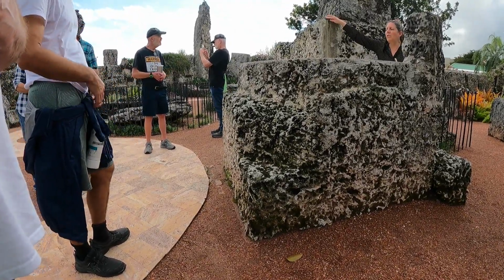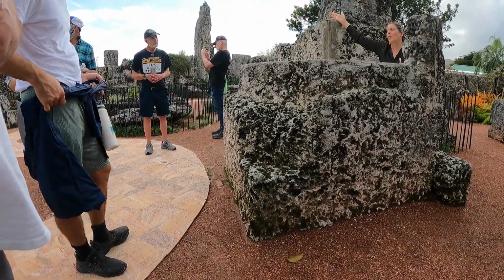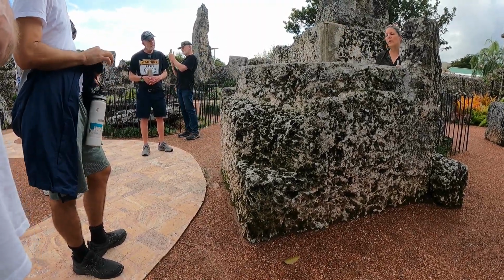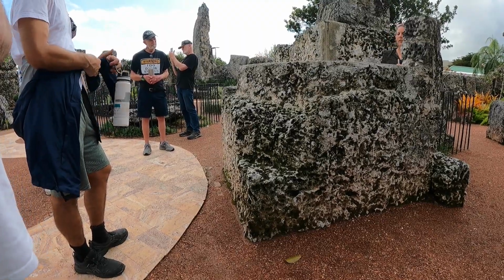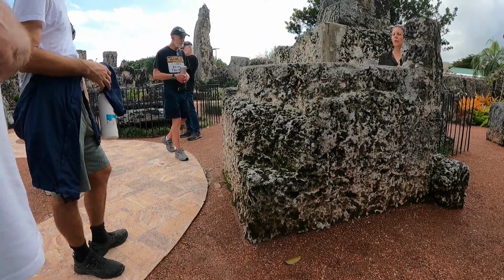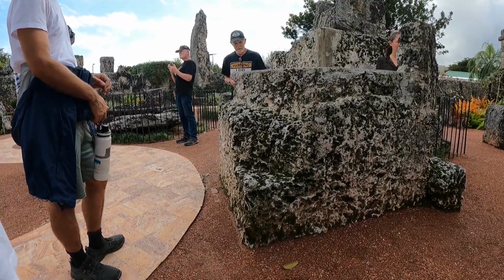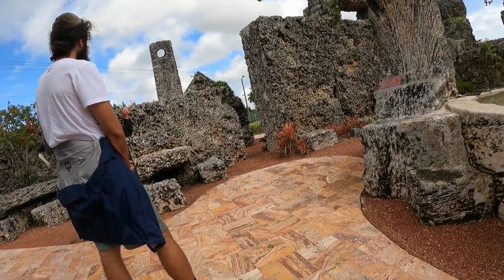So right here is a notch. There's no sun, so you can't see that this keeps time to the exact minute. It tells you the time of the year, it tells you the time of the day, and it tells you the equinoxes. Okay. So right behind the North Star.